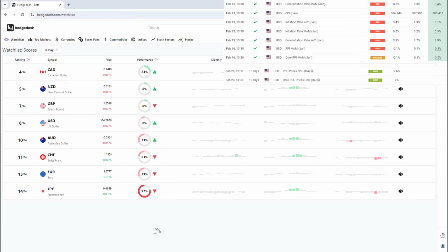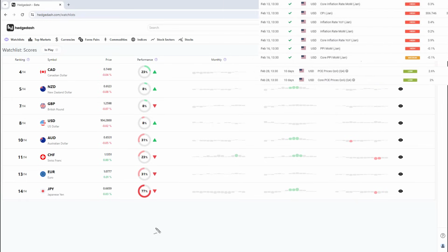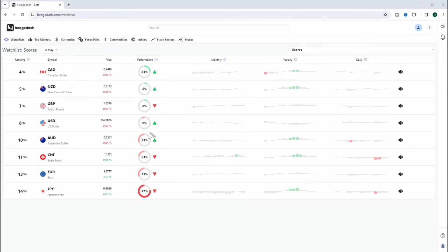So hotter than expected CPI and PPI tells us two things: that we are looking at potentially, at least near term, a re-acceleration of inflation. And this is feeding into the markets. We're starting to see an inflationary regime take over. Now, in inflationary regimes, what do we see? We see the US dollar tend to outperform alongside the commodity currencies, the Canadian dollar and the New Zealand dollar, and also the Aussie dollar. And the currencies which suffer the most tend to be the EU majors, the pound, the Swiss franc, the euro, and also the yen.